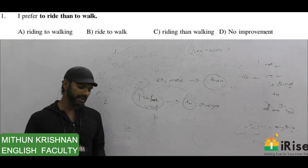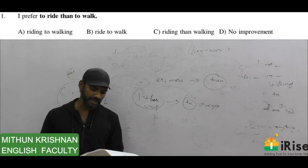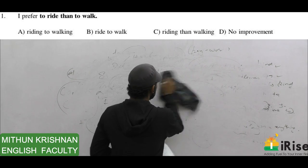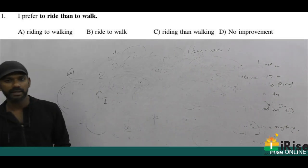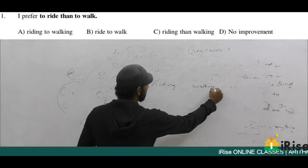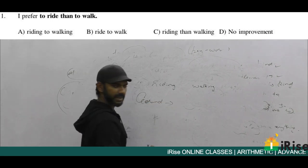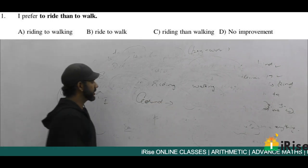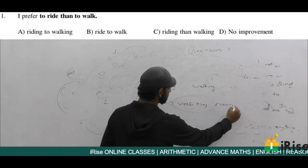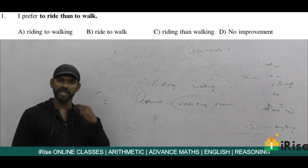Ride is a verb, V1. Walk is also a verb, V1. So B and D are gone. Now we have just one option left, that is option A, riding to walking. Now, riding is a noun here. Walking is also a noun here. There is a term called gerund, G-E-R-U-N-D. Gerund means verb plus ing acting as a noun. Verb plus ing acting as a noun is called a gerund, right?